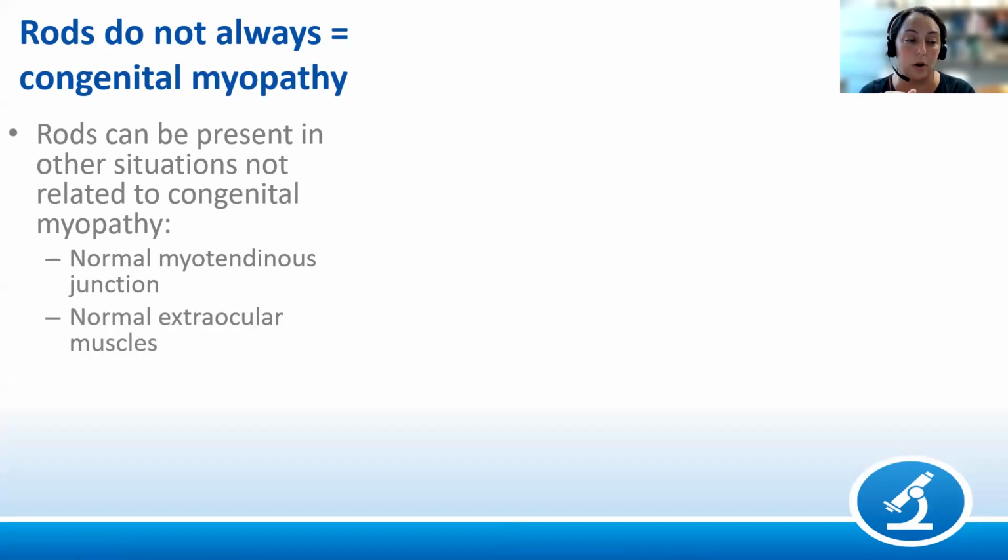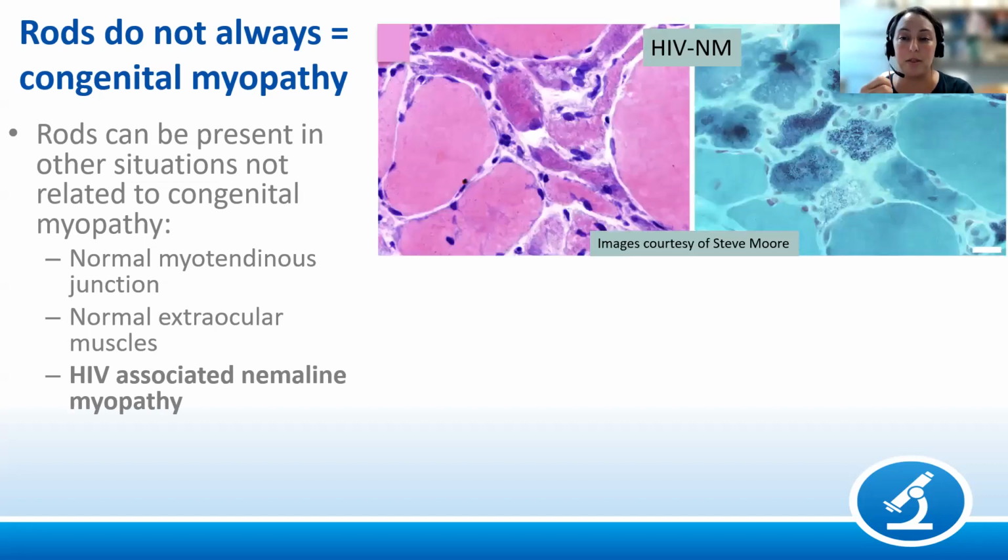If you're looking at extraocular muscles, every once in a while, someone will decide to biopsy an extraocular muscle looking for a mitochondrial myopathy or something. Then, don't worry too much about nemaline rods being present in extraocular muscles. That's okay. If you're dealing with an HIV-associated nemaline myopathy, that's not a congenital myopathy, but there definitely are rods present. And you can see this is an example from Dr. Moore that he showed, a lot of nemaline rods present in this muscle that was due to HIV.